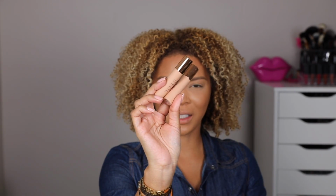The last two products in this collab are the matte liquid lipsticks, which look like this. The case is a little bit different than the traditional Dose of Colors case. This is what it usually looks like. But I'm really digging the nude, and since there's only 2 shades, you don't have to worry about there being a million shades and you not being able to find your color. There's only 2 shades. One is Hot Fire and one is Savage.